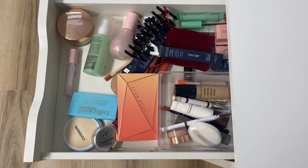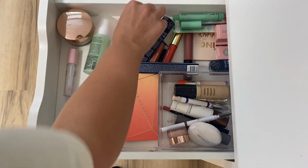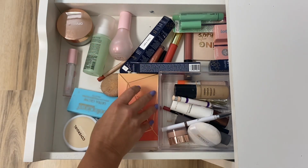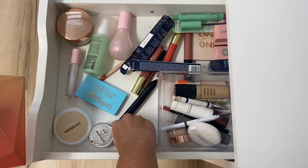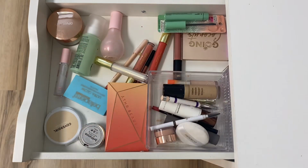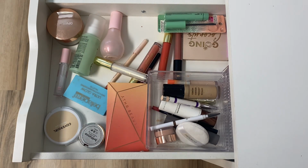So I'm gonna start by taking out the things that are not makeup that shouldn't be in here at all. Okay, I took all the trash out. And there's one tiny hair elastic in there. Okay, so let's pull out the things that I'm going to take out of the drawer for now.